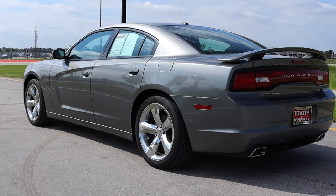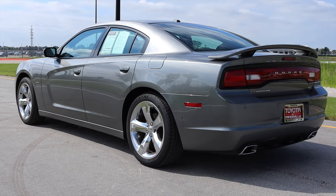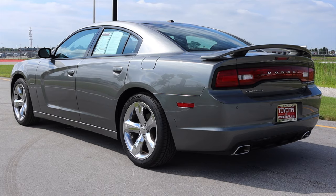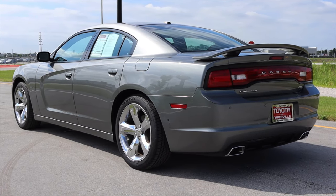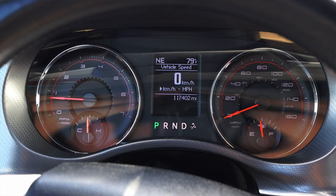Last but not least, of course, the Charger is rear-wheel drive. They did offer all-wheel drive versions. The V6, I drove a 2016 version of that. I'll leave that at the end of the video. But let's talk about the interior. We have a fair amount to talk about in that regard.